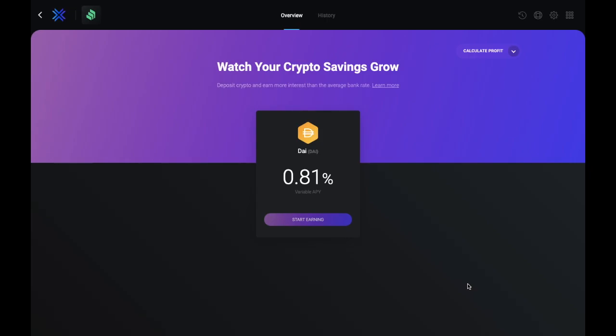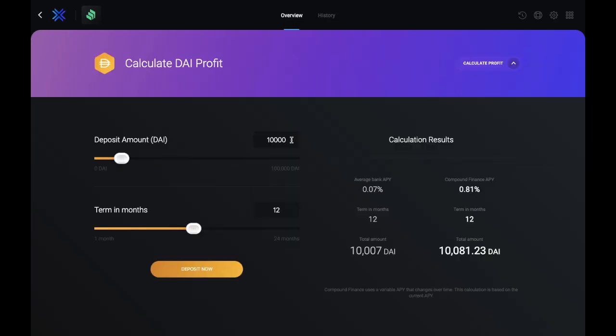But going back to Exodus so that I can show you the rest of the process. From here, you can also calculate your DAI profit too. So you can state the amount of DAI that you're thinking of depositing and how long you plan to keep it in there for, and that's in months. And then all the calculation results will appear on the right-hand side of the screen here. Now, if you want to go ahead and deposit, you can click on to deposit now.